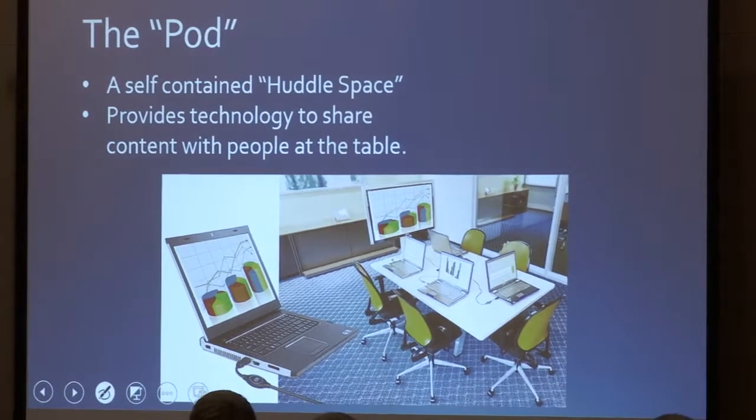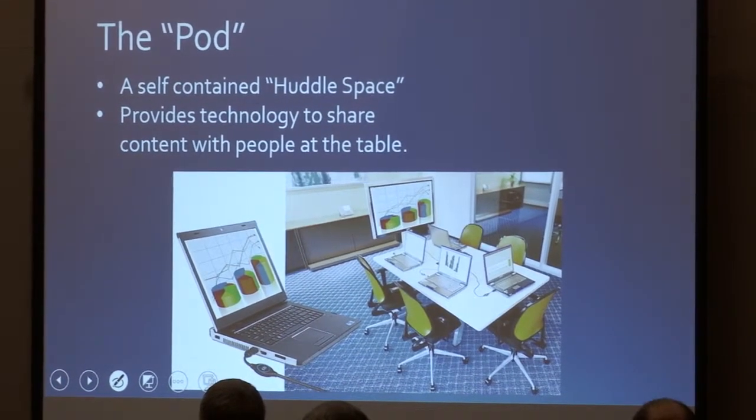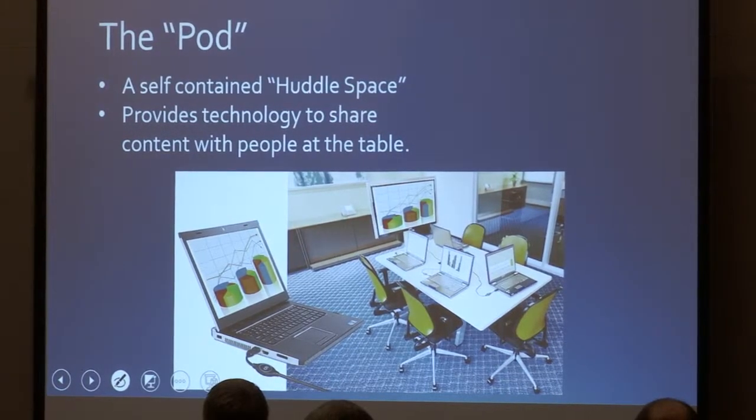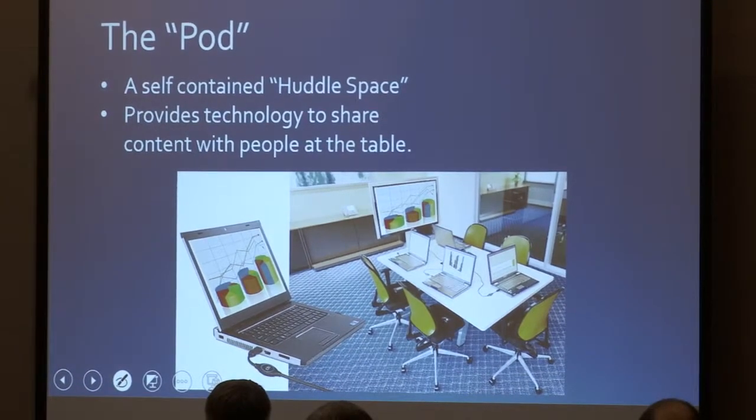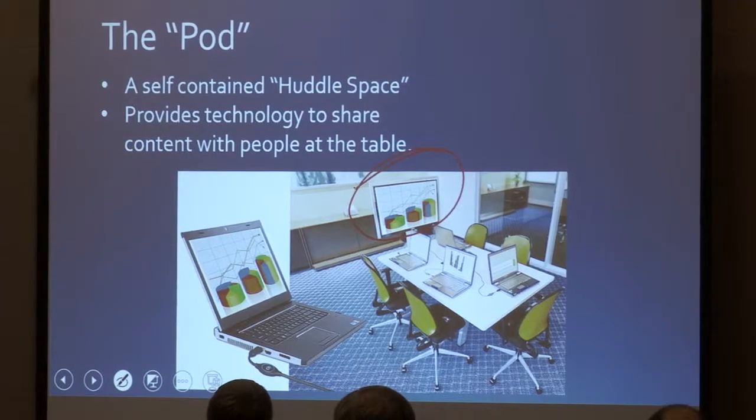So the pod, and if you're here and you're not from an education setting, in the corporate world, you can call this the huddle space, and that's been used interchangeably with this ALC concept. But it involves a display of some kind. It can be a TV, we've seen projectors used, and then there's some kind of connectivity at the table, whether that's wired or wireless, for people to attach their devices to and share their content.